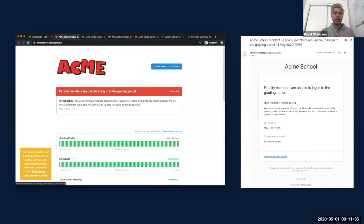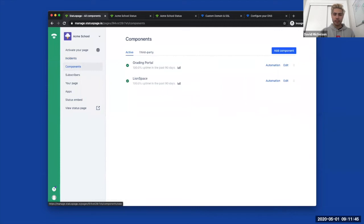Now, this is just the beginning, as we saw with Harvard's page, and we'll see more later. There's a lot more we can do. So let's add a couple other basic customizations. Let's say Acme School uses Zoom for all of its virtual classes. We can actually embed Zoom status into our own page by using a third-party component.